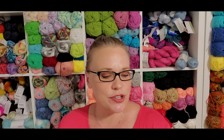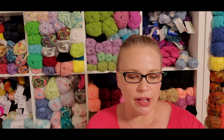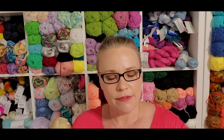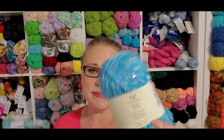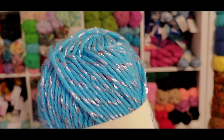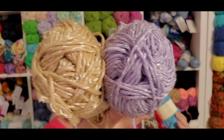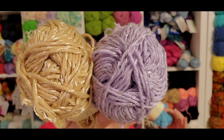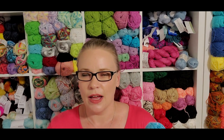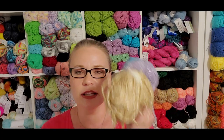So this is Sitter-Suki, and these are 50 gram balls. They are 40% polyester, 33% acrylic, 27% cotton, 50 grams, 120 yards. I'm thinking this one might need to be a top or a shrug of some sort, something to just pull over like sleeveless wear. And I think these two might need to become a shawl of some sort. They're super soft. I'm not a huge fan of the obvious things. The only thing on here that you can feel texture-wise that isn't soft is literally where the little sequins are.